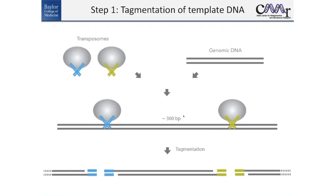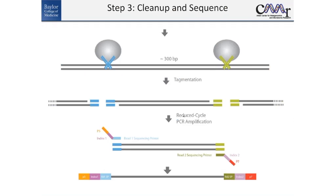So just a little bit of background for NextEra XT for those of you that aren't familiar. It utilizes a transposase, which cleaves the DNA on average about 300 base pairs. And it also transposes an adapter sequence to the ends of those fragments. So once that's completed, it goes through a reduced cycle PCR amplification, which has the sequencing primer that anneals to those adapter sequences that were added by the tagmentation reaction. And then on the flanking ends, we have the index sequence, and then the P5 and P7 adapter, which allows those strands to anneal to the flow cell on any Illumina sequencing platform so that they can be sequenced.